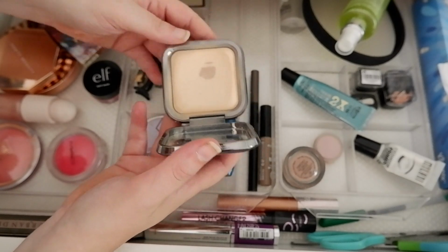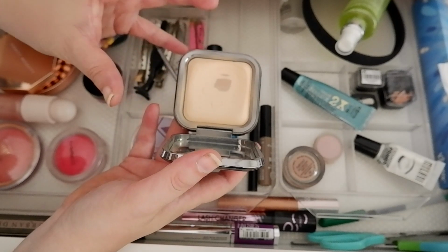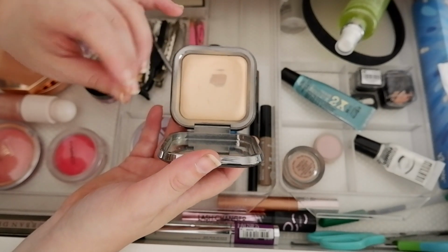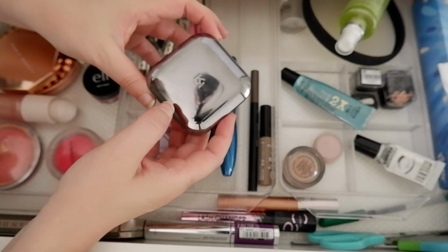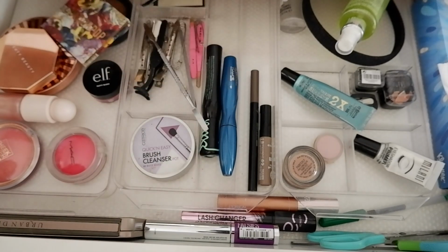mainly because I have experienced in the past that it very often messes with the textures, especially of face powders, if you repress them. So I'm not sure how this is gonna go. I'm gonna keep it in for another month. My aim is to use up as much of this as I can, and hopefully I can count it towards my use up pile later this year, not this month.